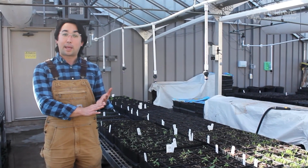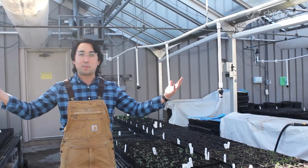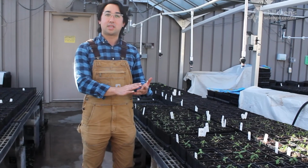The other thing the plant is going to need is it's going to need light. And so that's why we're in this big greenhouse. It's all glass. It allows the light to stream in here. And the third thing that it's going to need is warmth, heat.